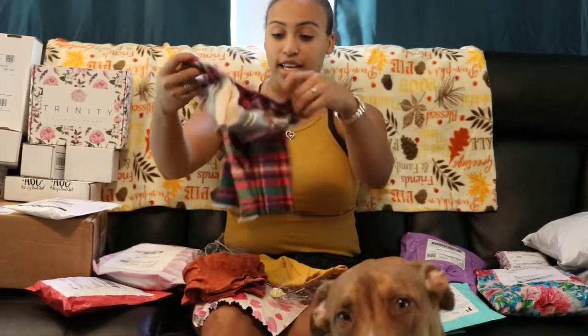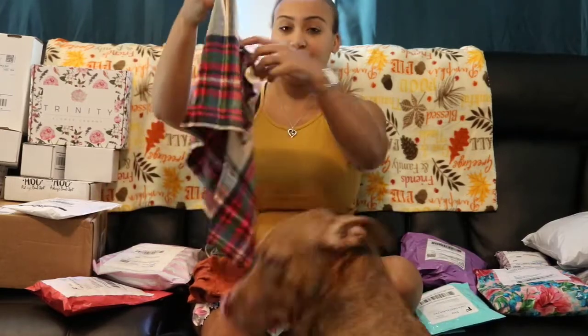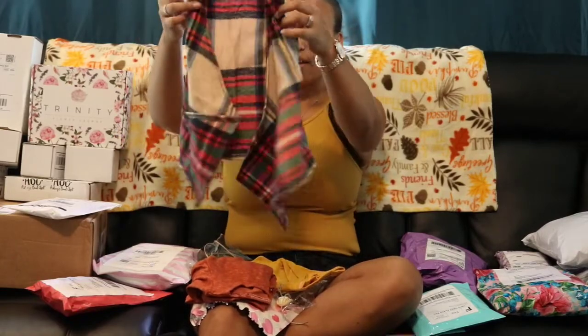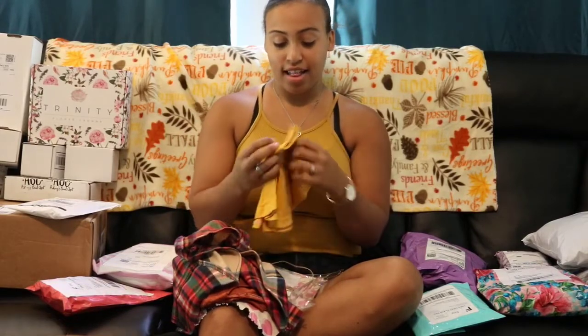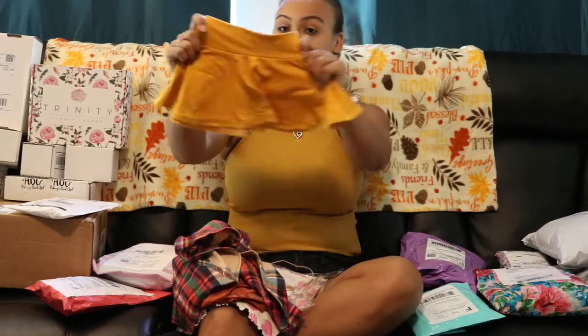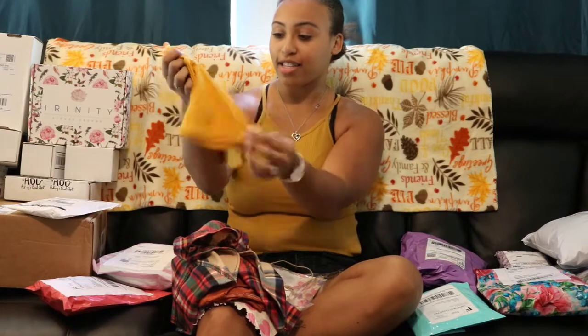And then this looks like a cardigan, a sleeveless cardigan, which is cute. It's a plaid red and beige. I love the color on this. And then we have this cute little skirt. It's a mustard colored skirt, so you could pair this with socks and boots. Super cute. I love this.